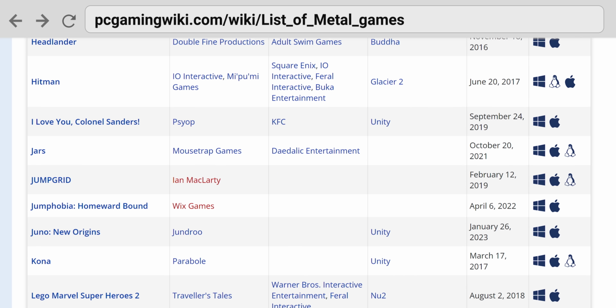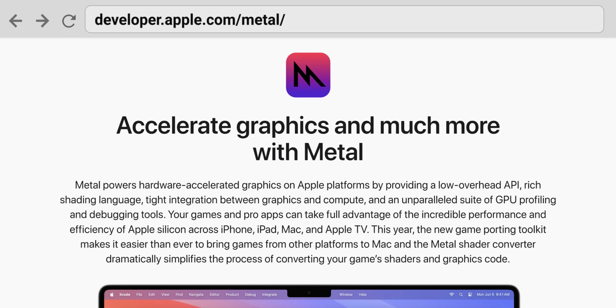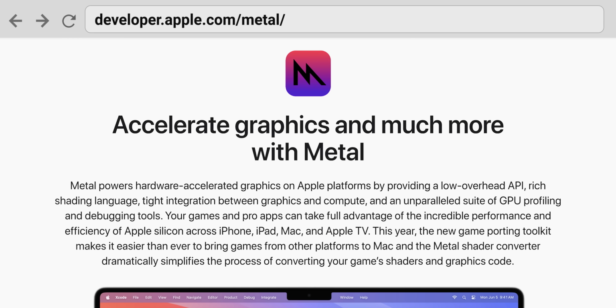There is a downside. Not many games are built for Metal, but if Apple's new porting tools do gain traction, that caveat might end up aging like fine milk. Just like your old Android devices that are sitting in a drawer with zero modern software support.